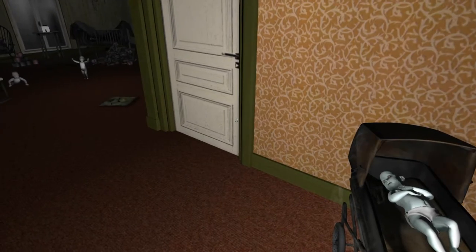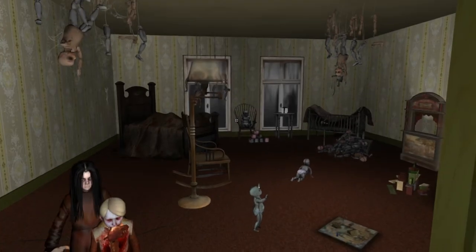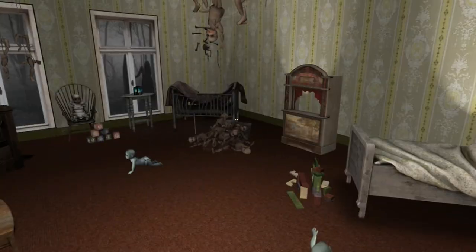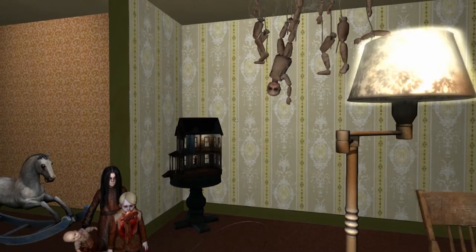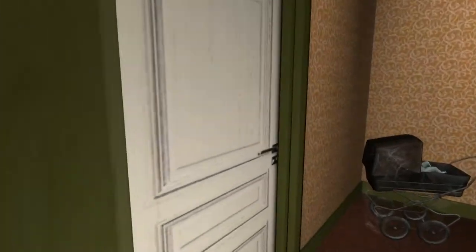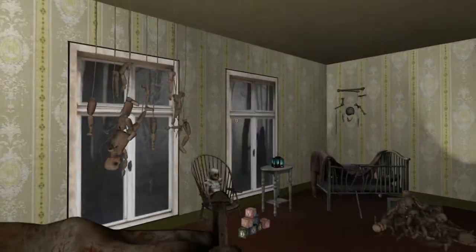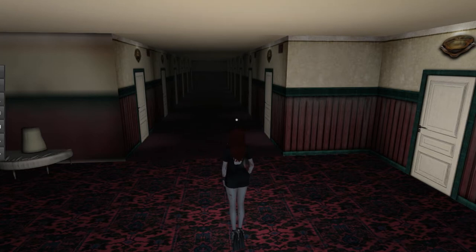And this looks like it would be a room for maybe kids to play in. Door doesn't open there. Okay. All right.